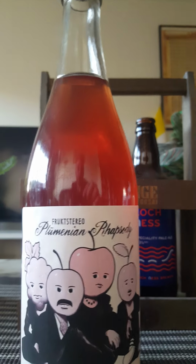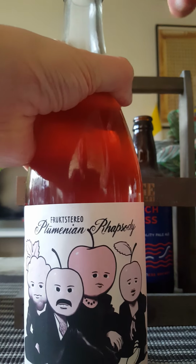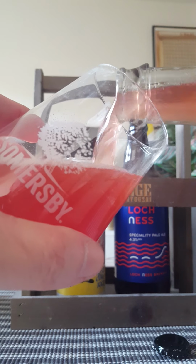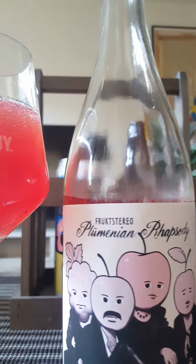So yeah, not technically a cider, but I'd rather a fruit wine. Oh my goodness me. There you go. Very sparkling, very, very energetic bubbles. Right, I should have poured this into a wine glass perhaps. But for me, guys, it's not far from a cider either, to be honest.